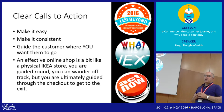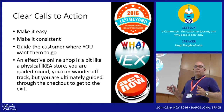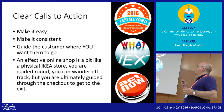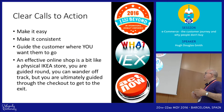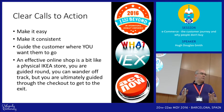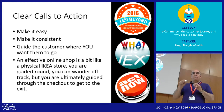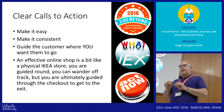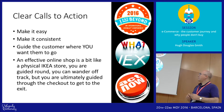Make sure that your calls to action are very, very defined, very consistent right the way across the site, and are guiding people where they want to go. In the retail world, IKEA is a brilliant example of this. You go into an IKEA store anywhere in the world and you get lost in a maze where you're guided round, and once you've gone into the store, you physically can't get out until you've gone through that checkout, even if you have to push your way through because you're not buying anything. Think of that as the way that you're guided through an e-commerce site.